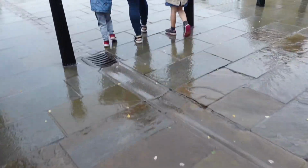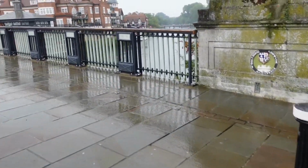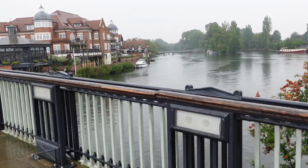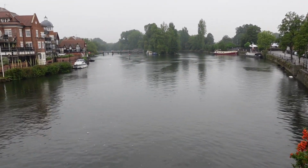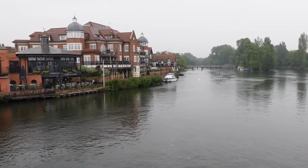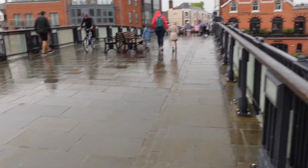Made it back to the Windsor Bridge, so we're going to walk along the Windsor Bridge now into Eton, where I went to school. Not. It's a view down there looking at the River Thames. Quite an impressive sight. And we'll go to the other side.